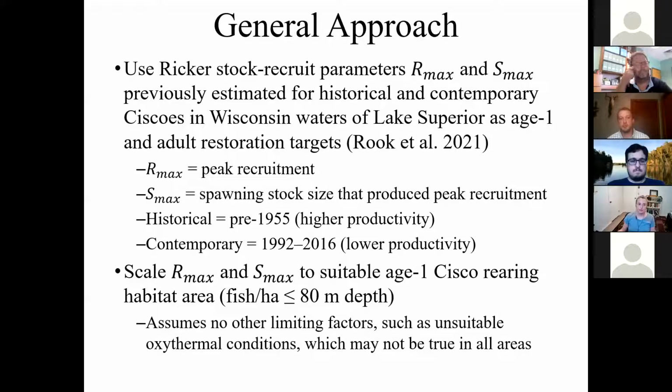We wanted to take a bookend approach to this, so we looked at both historical and contemporary parameters. The historical parameters are from the pre-55 period, so you've got more phosphorus in the system and more ciscos. And then the contemporary period is 1992 to 2016, so lower productivity, less phosphorus in the system, and likely less ciscos as well. I do want to mention that based on changes in productivity more recently in Lakes Huron, Michigan, and Ontario, they're very similar to what we see in Lake Superior right now. So some of these contemporary parameters are probably more applicable to those lakes, whereas some of these historical parameters are likely more applicable to Lakes Erie and St. Clair, given higher productivity. And I do include Lake St. Clair here just because there were some migratory spawning populations that used it historically for cisco.